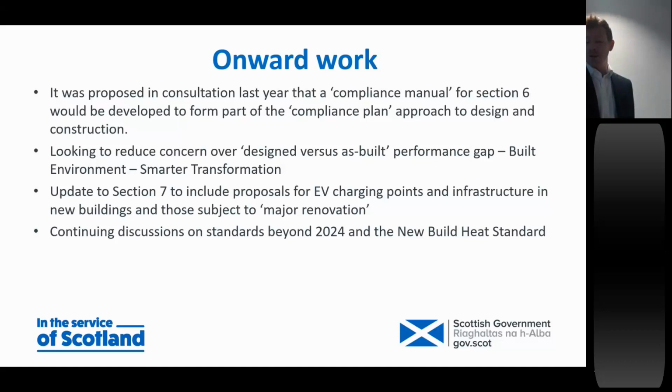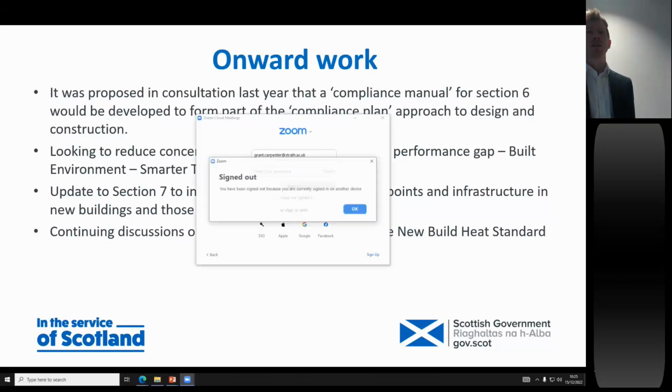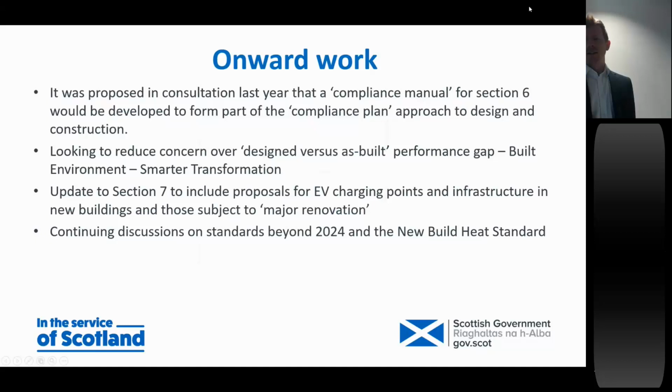Just looking forward to onward work. There was another consultation which ran last year, looking at a compliance manual for Section 6. This forms part of work looking towards a compliance plan approach to design and construction. There's always been a concern about the gap between designed versus as-built performance, so the compliance manual and compliance plan approach are trying to target that.